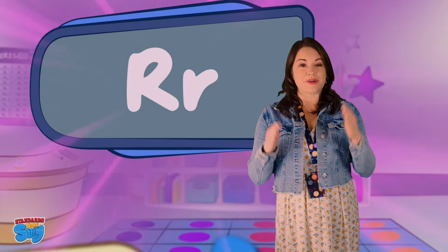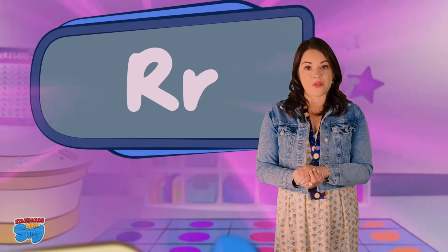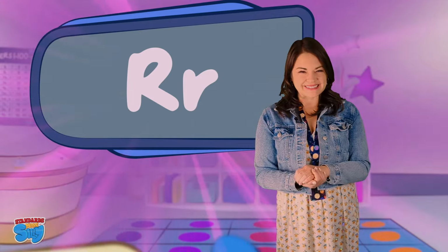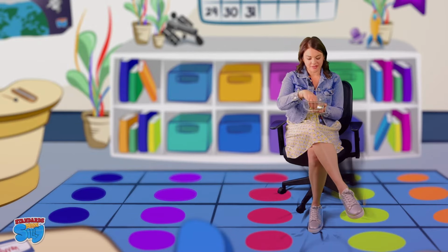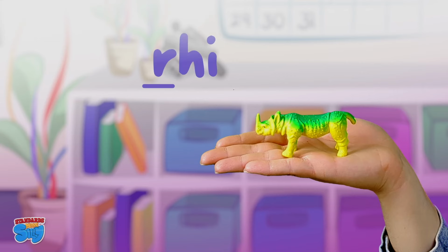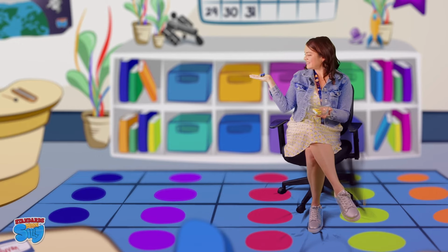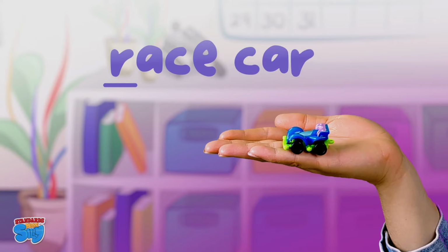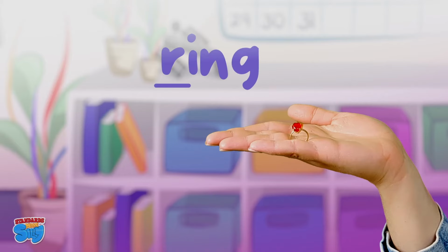The R says er. All the letters make a sound. The R says r, like in rhino. Race car. This one goes super fast. Ring, a ruby ring. R, r, ring.